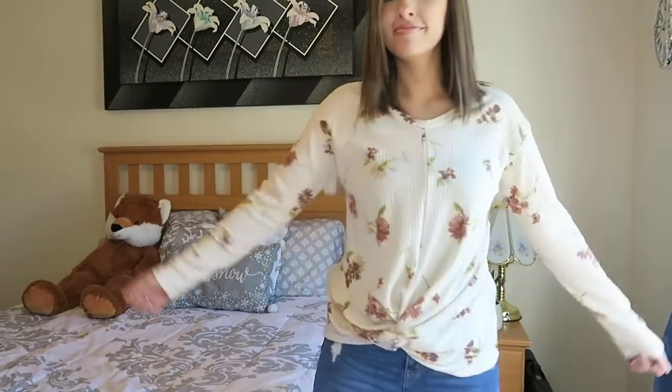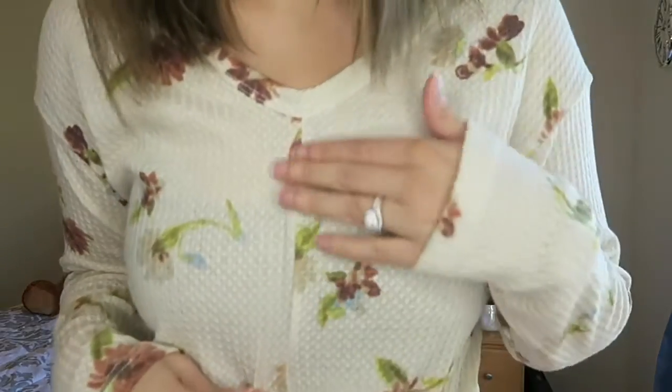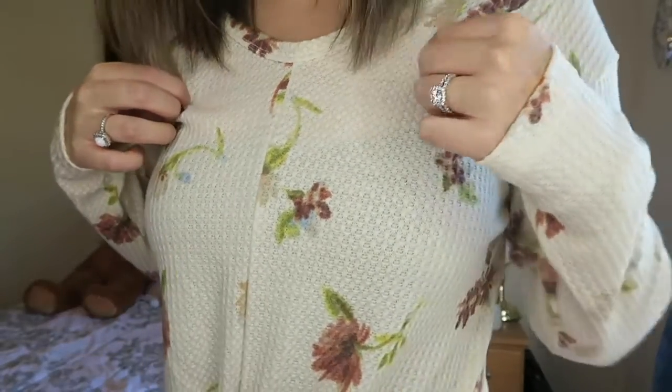So I haven't decided if I was going to send anything back in this box. It would probably be this long sleeve shirt. But overall, I like it. I think it'd be a really pretty item for fall or for spring.